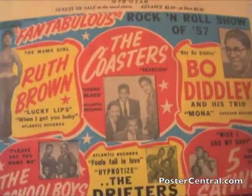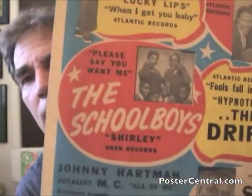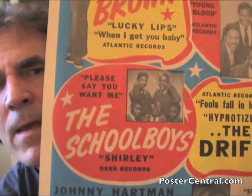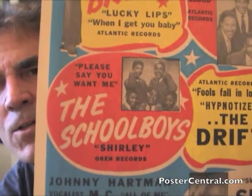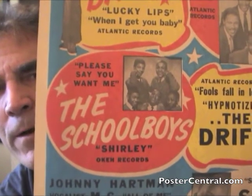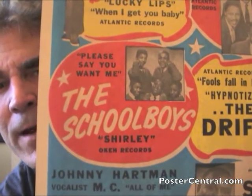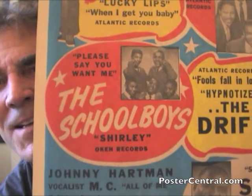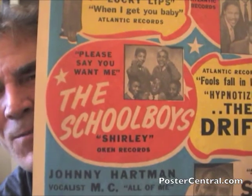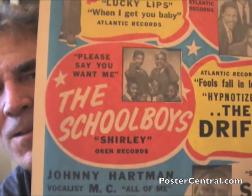Moving down the poster then, you've got the Schoolboys over there, and I think this is kind of a fun little vignette, that the Schoolboys were a vocal group from Harlem, and their entire chart history was 1 single for 1 week. Boom, that was it, their whole career. Well, guess what? Here they are on a Fantabulous concert poster with their photograph, and the A and the B side of that 1 single that hit for 1 week is on the poster. So that's just cementing them in fame forevermore. And look, there's 5 of them, so I hope their ancestors see this and get a really big kick out of it.